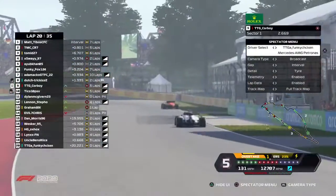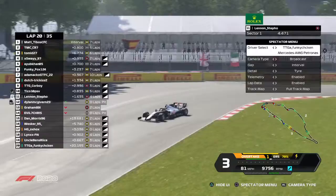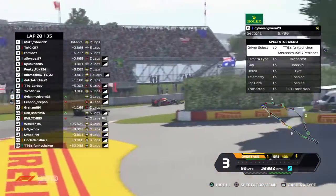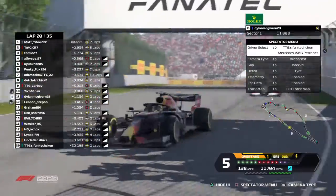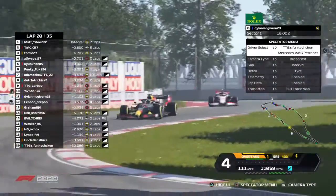Tico coming through. Nice little battle from there. There goes Dutch. Where is Dylan going to feed out into this battle? The answer is just ahead of Lennon and just behind Tico. So he is out in P11. Back on the medium tyre though, so he can now go to the end.